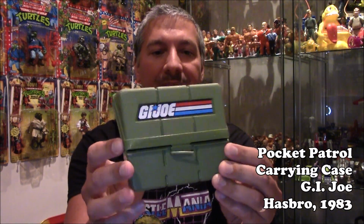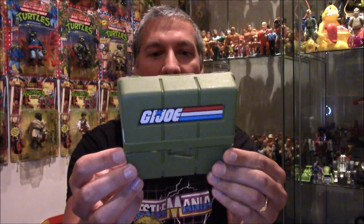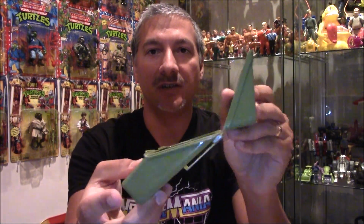Now moving on to the flea market finds, I found this G.I. Joe figure storage box. This is of course from Hasbro in the early 80s. I think this was a part of one of the original lines. It says it's copyrighted 1983. And of course you open it up and you can store a few of the action figures and accessories in there. So I got this really cheap at the flea market, maybe like 50 cents or something like that.